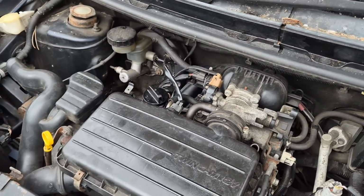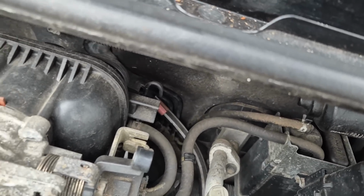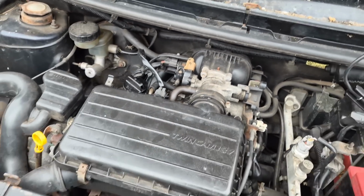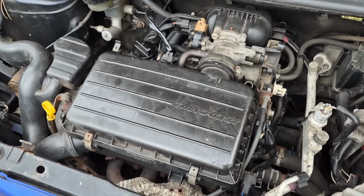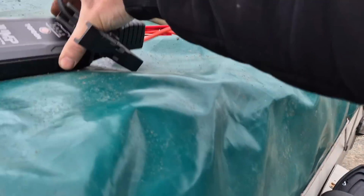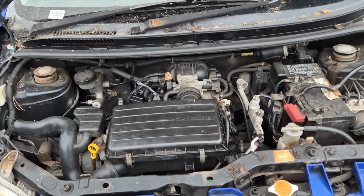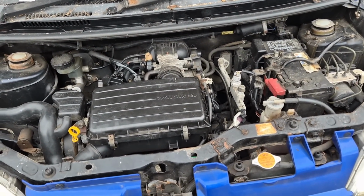Okay, I'm going to have to hit the boost, I think. Hold on. Yeah, she's not happy. There we go. Go! Good. Hey, there's the oil pressure. Right, we'll just let her sit there idling for a bit, just to get everything circulating.